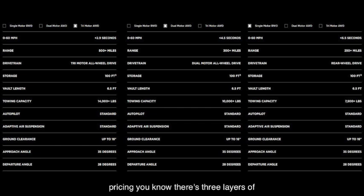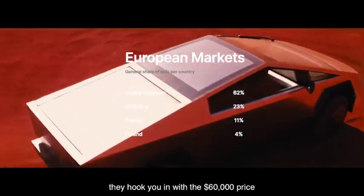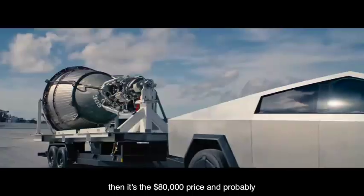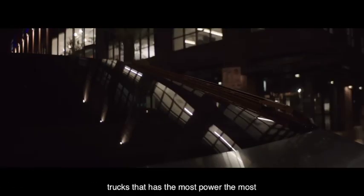About the pricing, there are 3 layers of pricing. There's the one they hook you in with, the $60,000 price. Then there's the $80,000 price. And probably everybody wants to get the $100,000 truck that has the most power and the most features.